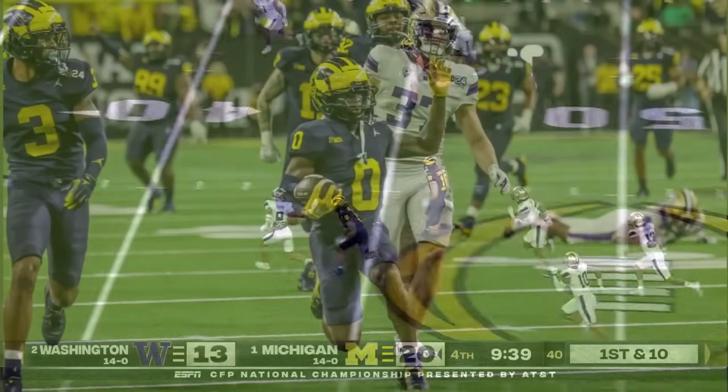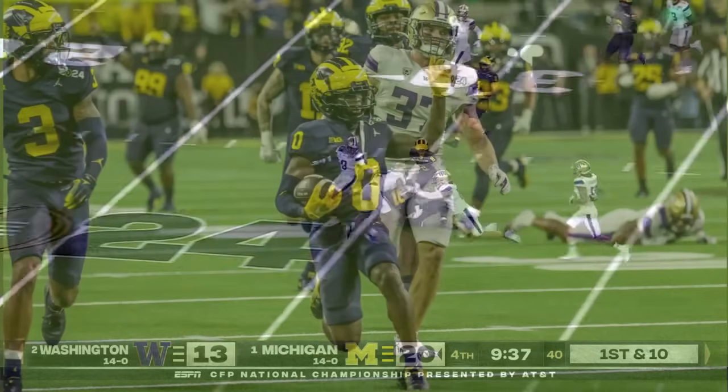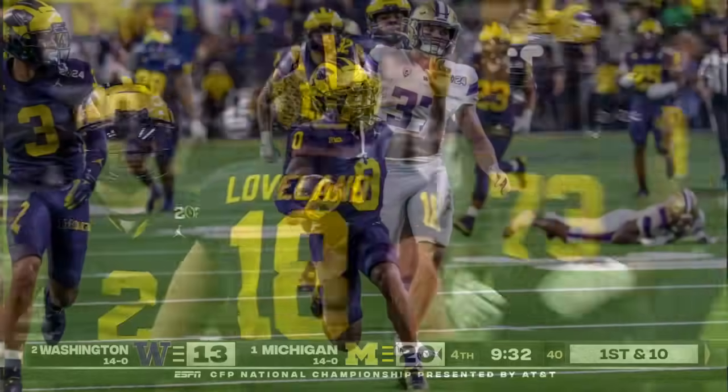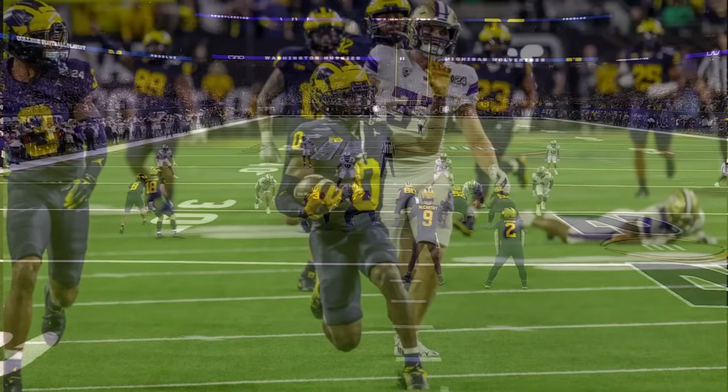Caught by the tight end Loveland, who broke past Dominique Hampton, and now Hampton catches up with him from behind all the way downfield at the 30-yard line. A massive catch by the Idaho native Colston Loveland, ripping off an enormous gain on the play. 41 yards, and Michigan is down to the 30.